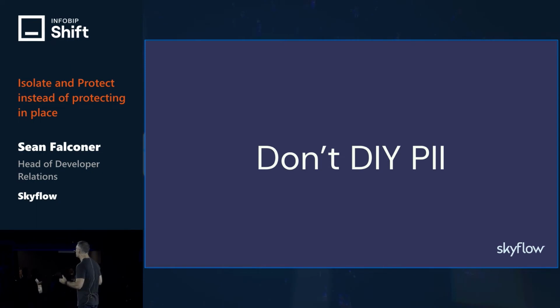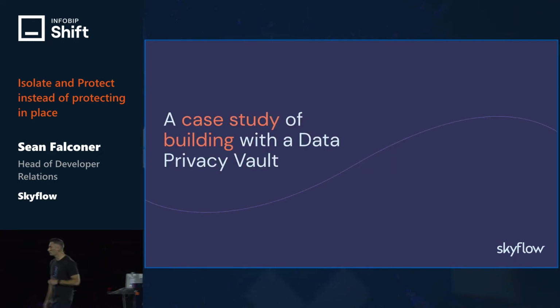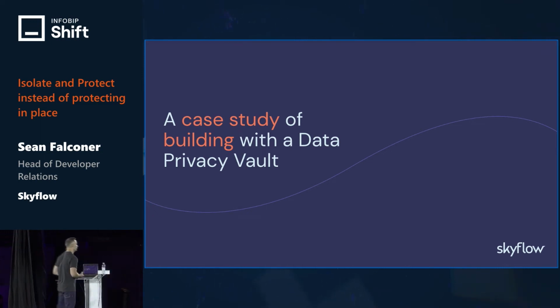Because if you do, you're going to be the next Equifax or the next Uber issue or Twitter or any of these types of companies that are having these challenges today. So that is a bit of background about a data privacy vault, where it came from, how it fits into this model, and essentially isolation and protection.